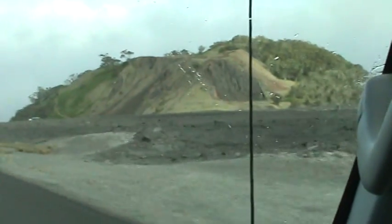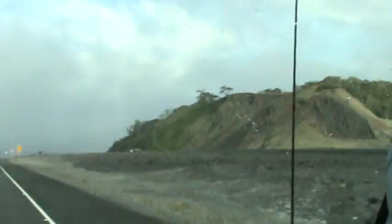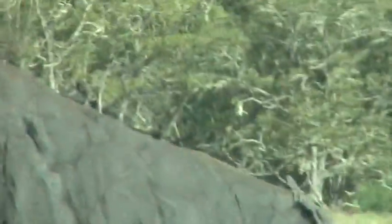That's a curly koa, small koa tree, sandalwood, and another hardwood called the Mamani tree. It's a nice little area if you're into bird watching. There's a few endangered birds.